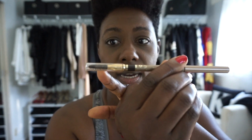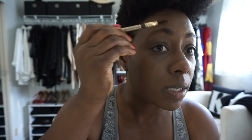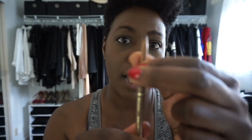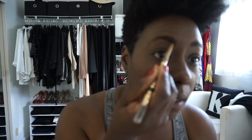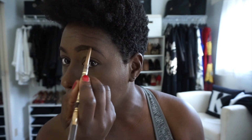It has the brush on one side, and then it has the fine tip on the other. And what I do is I brush my eyebrows naturally where they should go, which is outward, just to make sure everything lays right. And then I focus on drawing underneath and at the top, just to fill in certain areas, but not to draw completely out. It's just to fill in the shape.